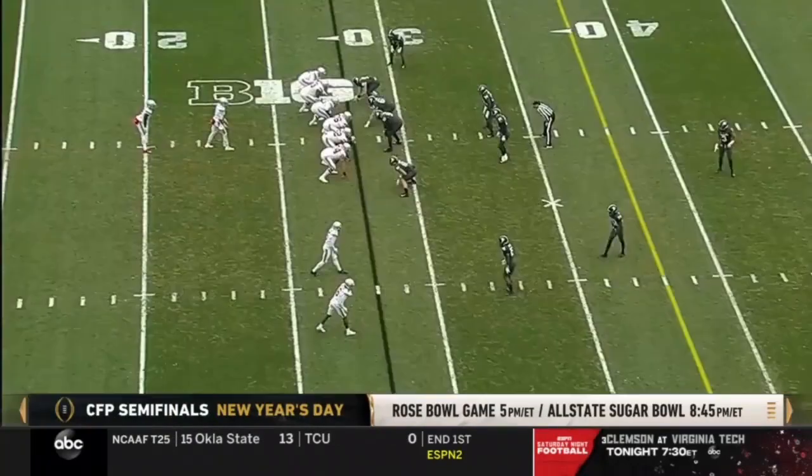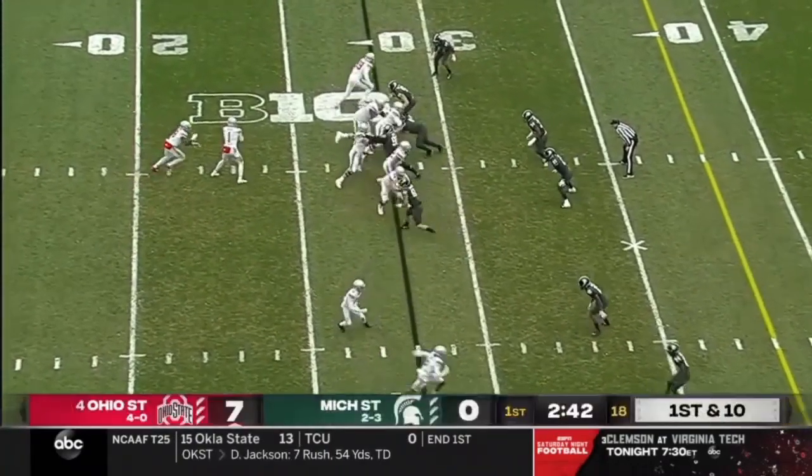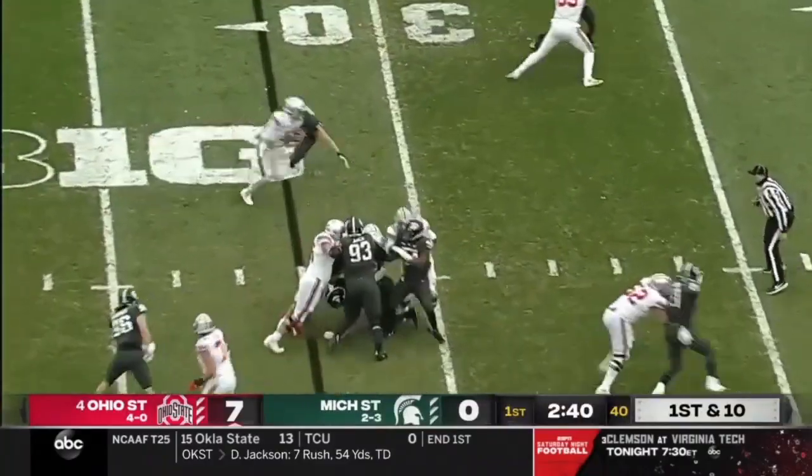Like, you could make the case that this will be the most difficult and challenging journey to actually get into the college football playoff this year.